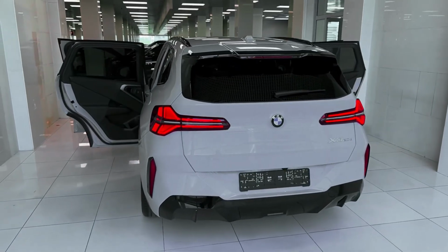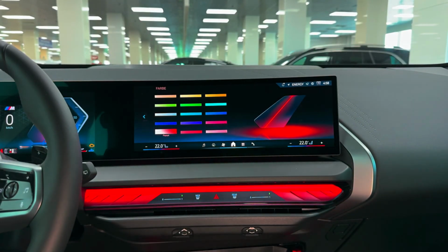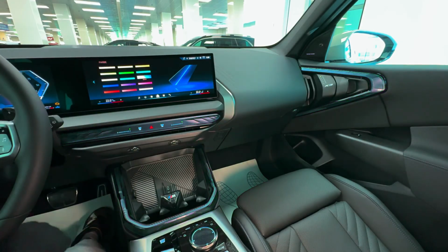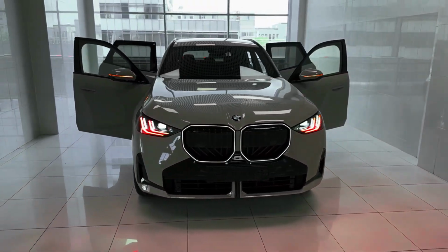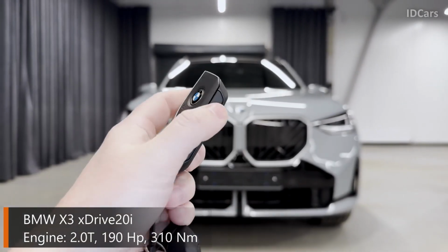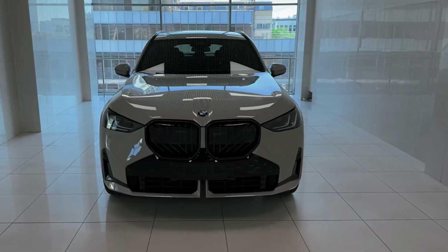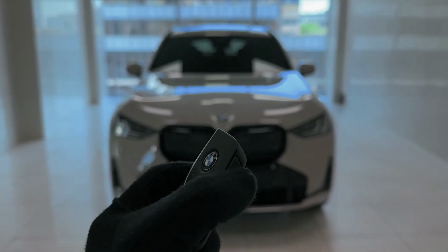It feels punchy, responsive, and refined, aided by the electric boost at low RPMs that fills in torque gaps seamlessly. The diesel-powered 20D xDrive M Sport variant, available in select markets, produces 145 kilowatts, 194 horsepower, and 400 Newton-meters of torque. While its 0 to 100 km/h performance didn't meet official claims in testing, the car never felt underpowered in real-world driving. It's particularly efficient, returning 6.6 liters per 100 kilometers in testing, close to BMW's claim of 6.2, with over 1,000 kilometers of real-world range from its 60-liter tank.